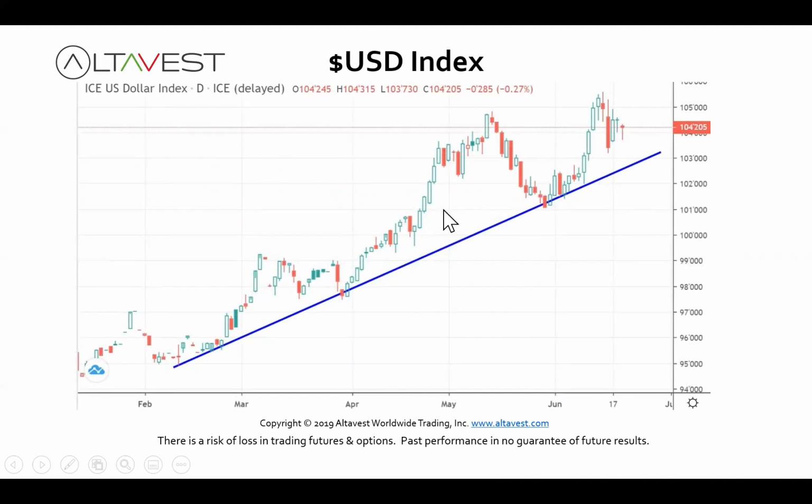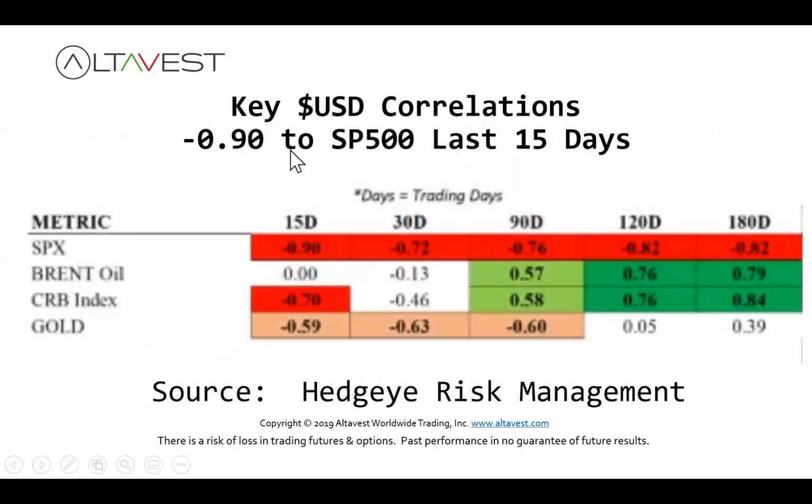That has a lot of ramifications, of course, for everything from interest rates, trade, consumer, you name it, debt financing, servicing, I'm sorry. So anyway, but here's the US dollar correlations. Here's the key correlation. So in the last 15 days, you can see here, it's kind of fuzzy, but it's a negative 0.90 to the S&P 500.